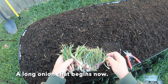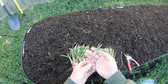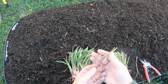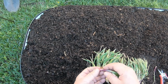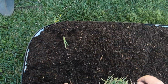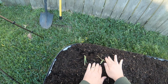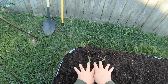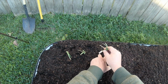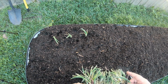Looks like we got more white and yellows than red and purples, but that's okay. So here's what we have. That's what we're dealing with, an onion plant. You want to plant them no deeper than 1 inch. And so I'm just going to come over here and plug them in just like that. And you want to keep them about 4 inches apart. You want to have space for the bulbs to bulk up. So we're going to do 4 inches apart or so, about 1 inch deep. If you go any deeper, it won't bulb.